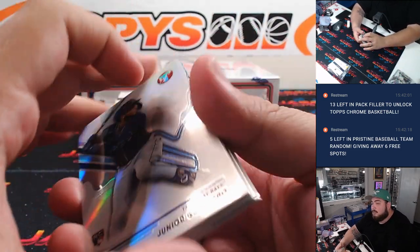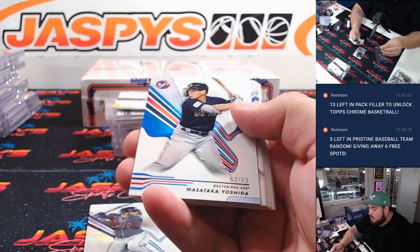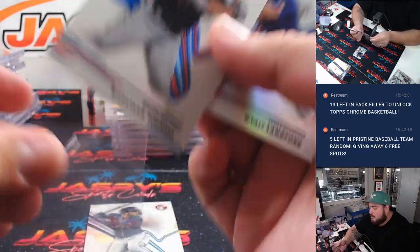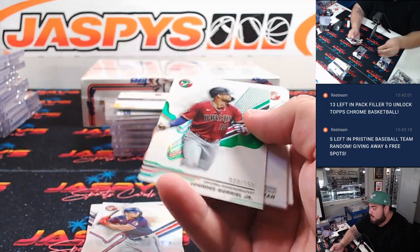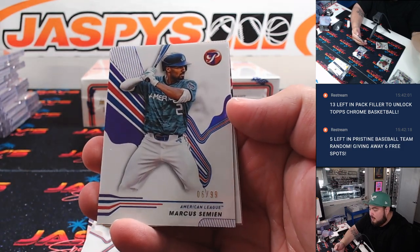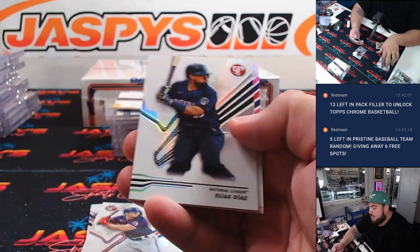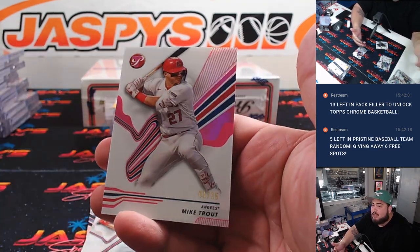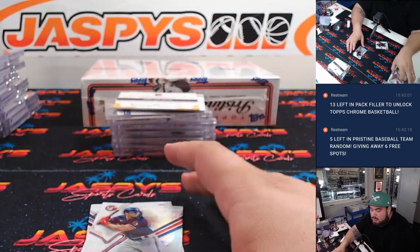All right, let's go with the numbered cards here. Behind Junior Caminero, we got a Masataka Yoshida, 75. For the Boston Red Sox, Wyatt Langford rookie. Lourdes Gurriel Jr. to 150. Marcus Semien there, to 99, that is for the Texas Rangers. And then we have a Mike Trout pink 1 out of 15 for the Angels. Winner, Dennis.